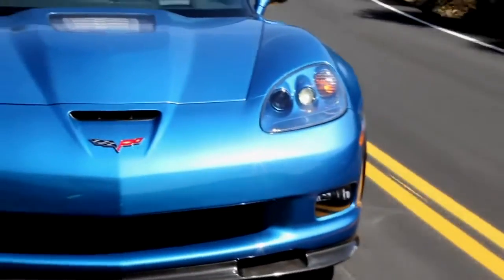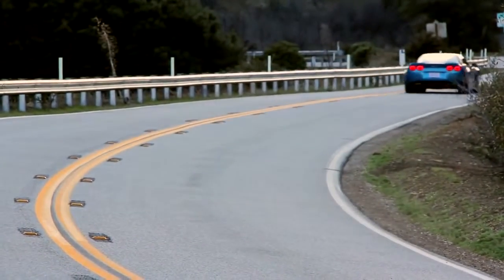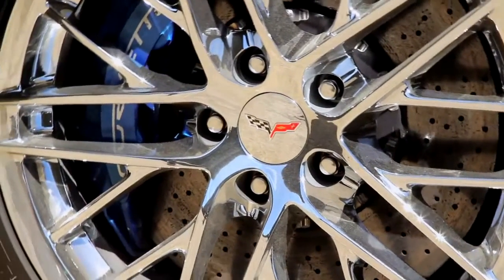The ZR1 comes with cruise control. I wonder if it works at 200 miles an hour. These carbon brakes are so good. You can brake ridiculously, frighteningly, stupidly late into the corner. I can honestly say I've never felt better brakes. These brakes will yank the organs right out of your chest.